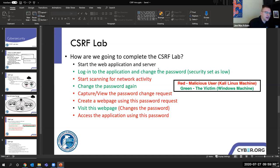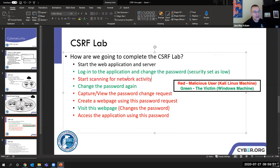After we do that to prove that we can change the password, at that point, the malicious user has no idea what the password is to DVWA. The Windows user has changed it. Well, we're going to start scanning for network activity using Wireshark from the Kali end, very simple. We're just going to capture the GET request, which is really what we're looking for. We could go run DVWA and see how the GET request works, but we're just going to show you that you can capture it and see it when packets are being transferred over the air. After we start scanning, we're going to have that Windows user change the password. The Kali guy is going to see this password change request, and we're going to capture it.